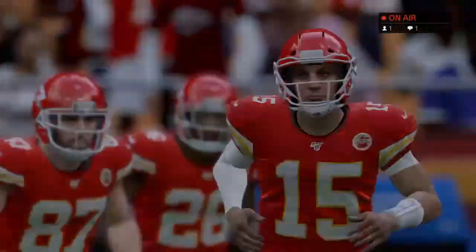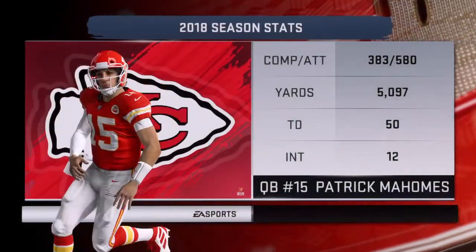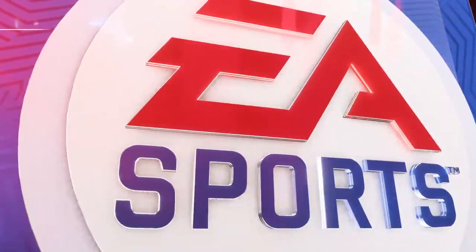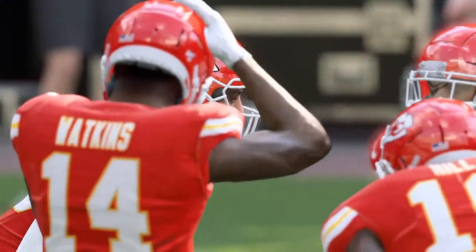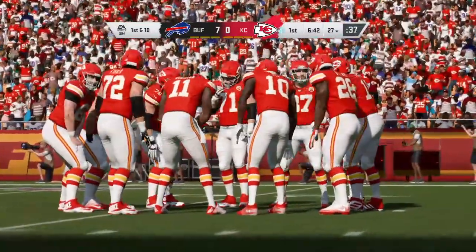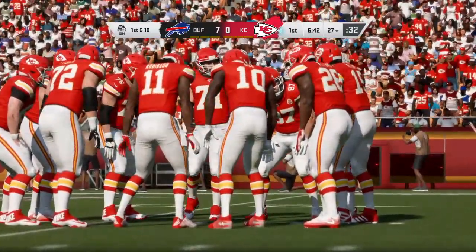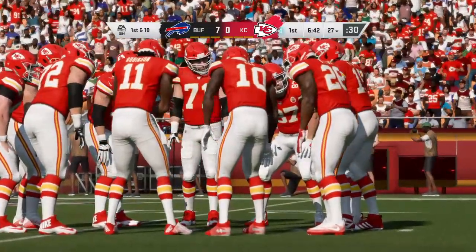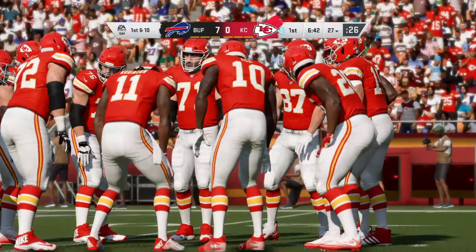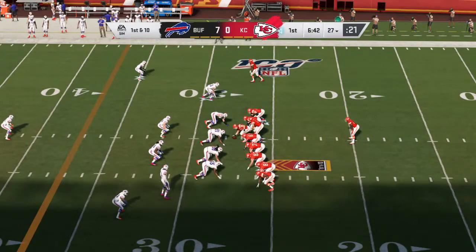So here are the Chiefs now under their veteran head coach, Andy Reid. Leading this unit will be the big arm man out of Texas Tech, 10th pick in the 2017 draft, Patrick Mahomes. Mahomes will lead the Chiefs up, 1st and 10 at their own 27.